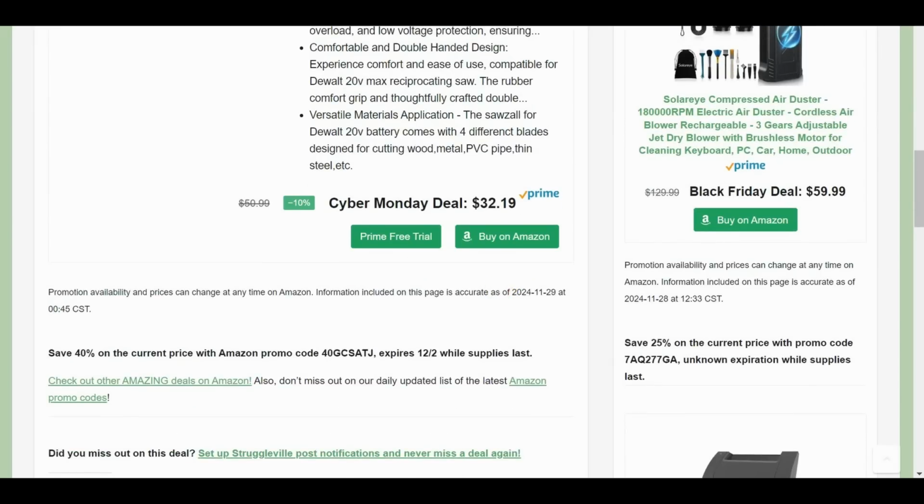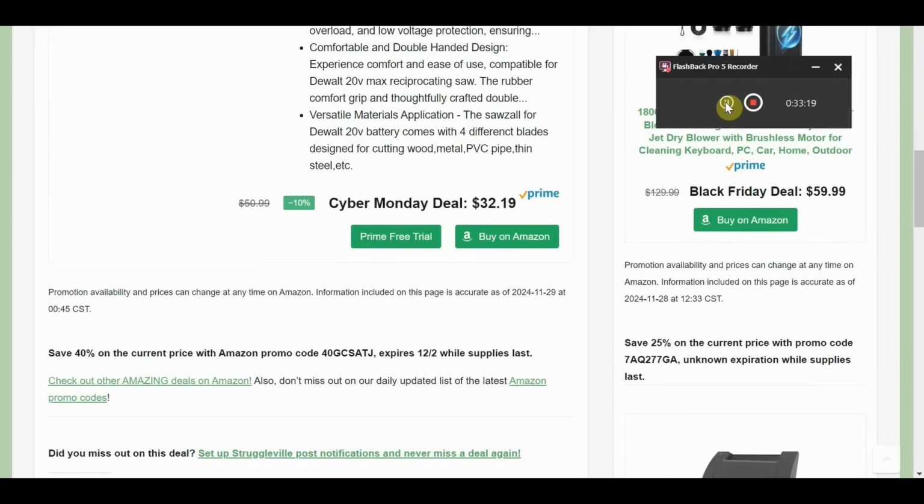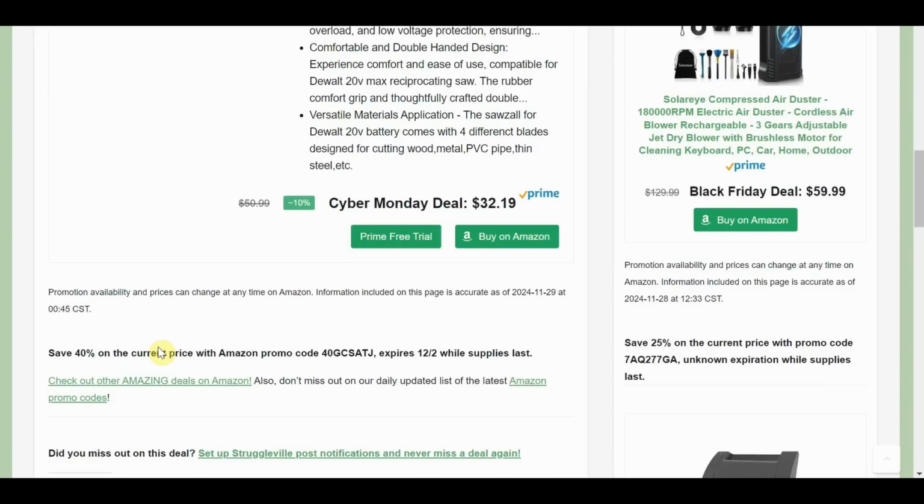Hold on about that. Damn, that's even better than I remembered. I saw that 32.19, and then I saw the 40% promo code down here. I was like, oh man, I think I was supposed to remove that 40%. I think 40% was the last time I posted it.